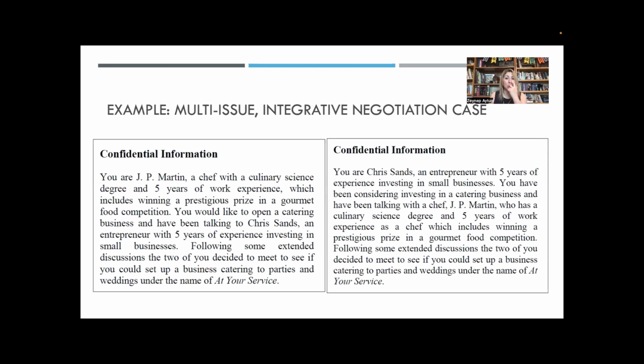Now, I will go over a particular case with you. This is a multi-issue integrative negotiation case. There are two parties. Let's start with Chris Sands first. Chris Sands is an entrepreneur with 5 years of experience investing in small businesses.